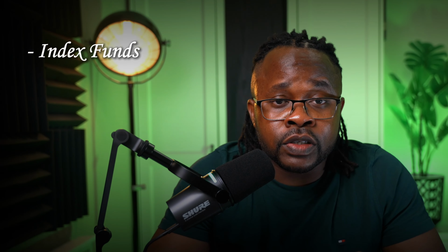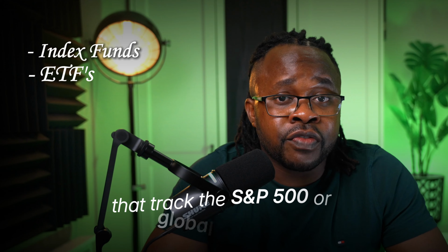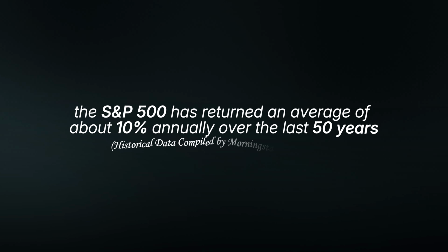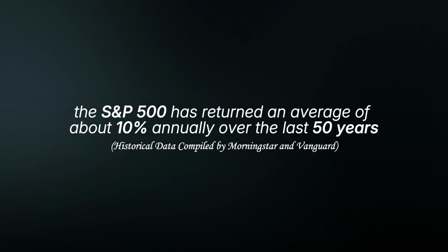Choose simple, low-cost investments like index funds or ETFs that track the S&P 500 or global market. According to historical data compiled by Morningstar and Vanguard and Fidelity and many other institutions, the S&P 500 has returned an average of about 10% annually over the last 50 years. Although past performance doesn't guarantee future results, that's a good place to start.